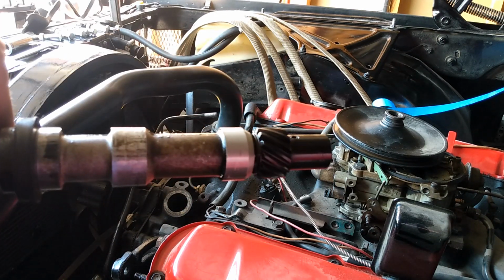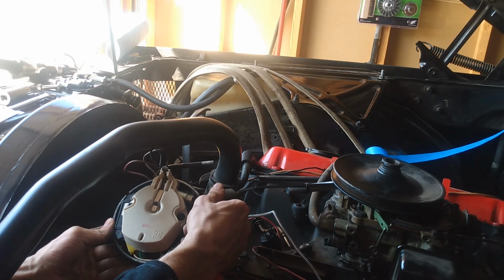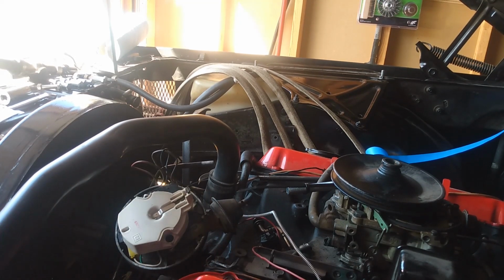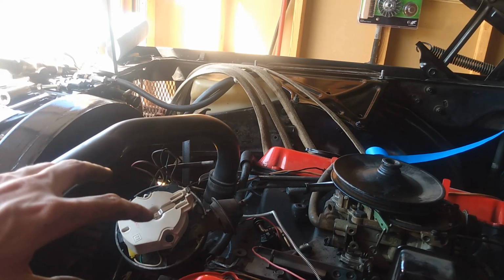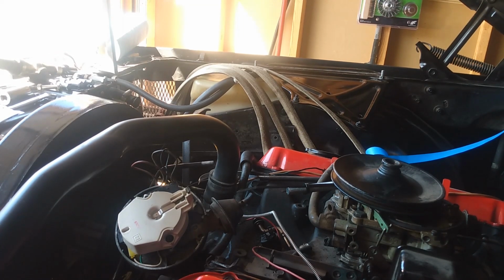Now sometimes they have an O-ring at the base, so check for that. There, it took a little finesse, but eventually it just dropped in. So now that it's in its place, we can lock it down and put everything back together. Spark plugs and everything, zip it up a little bit.